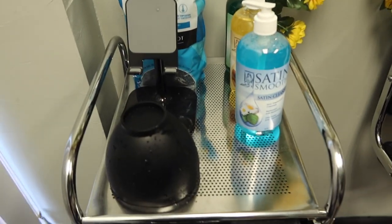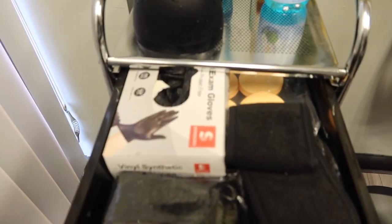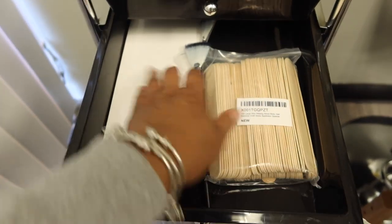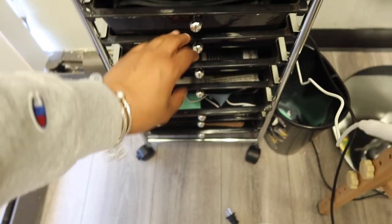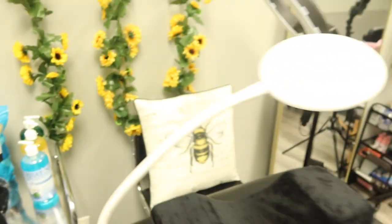Okay, so all I really did was take all my lash stuff off of here and put my wax stuff and these bowls, stuff that doesn't fit in my little bins right here. So I got my gloves, my hair wraps, my facial sponges, my wax sticks, my fan brushes to put on a mask. Then I got my black towels, and then I have my Woods lamp, my spoolies, and then everything else is lash products. So yeah, it's my little setup.